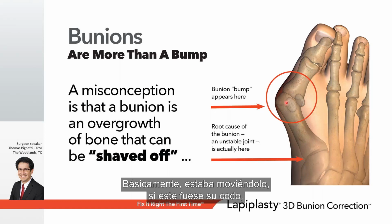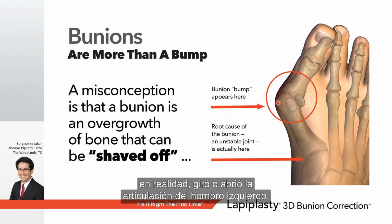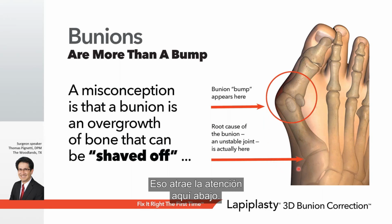Okay. So basically, if this was your elbow, you were shifting your elbow out to the left. But what you didn't realize at the time is when you did this, you actually rotated or opened up your left shoulder joint. Okay. So that brings attention down to here.